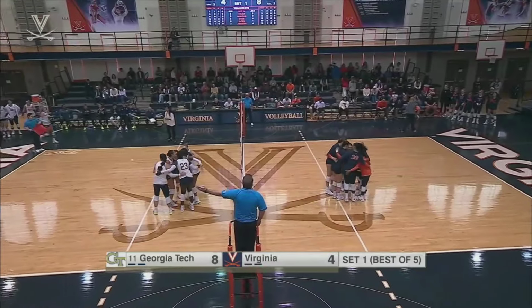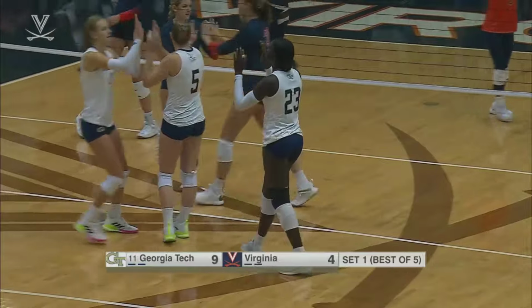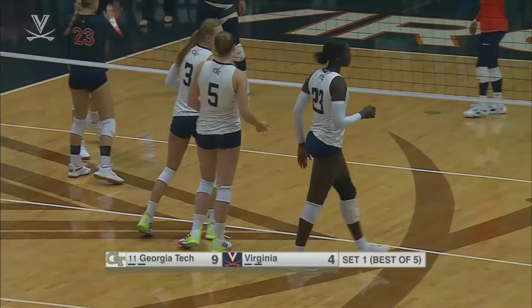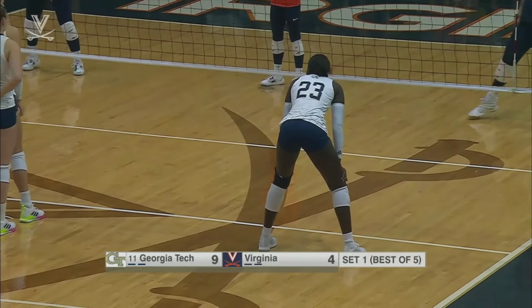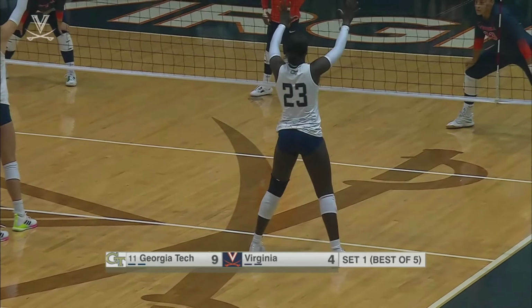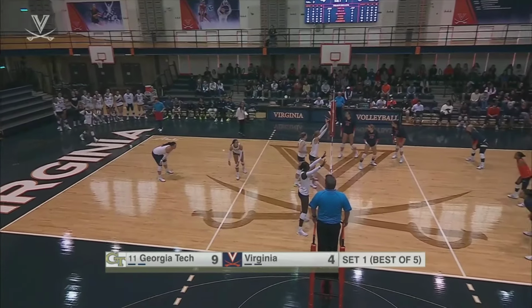And how about the swing this time from Georgia Tech? Afedo Manyang, the TCU transfer at 6'3", when Shannon Wells in the coach's call said, we're looking out for people who have height up front. Manyang was pretty exemplary of exactly what Virginia had to worry about in their middle blockers.